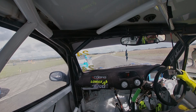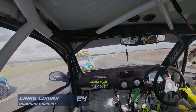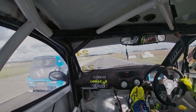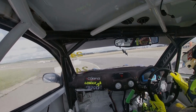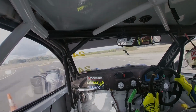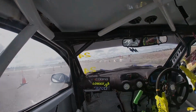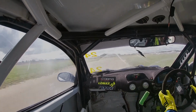Before we get underway with the action, Craig Lomax in his Citroën C2 in the super modified class is going to take us on a lap of the Blyton Park circuit from the line to blast down the tarmac main straights here at Blyton. A good start by Lomax in this run, then into the left-hand first corner, which tightens on the way in. Don't go through the cones onto the main tarmac circuit, mainly used for testing and track days here at this former airfield venue.